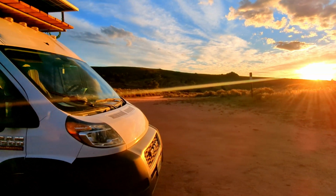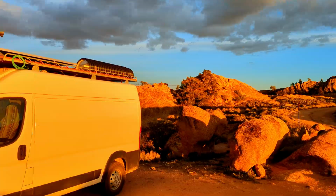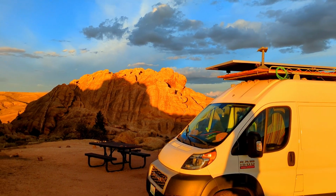This area, Hartman Rocks, has a ton of dispersed campsites and also a ton of rock climbing, mountain bike trails, pretty much anything you could want in the outdoors.